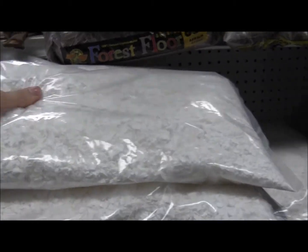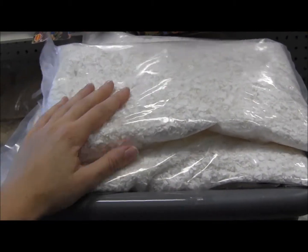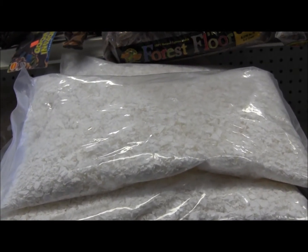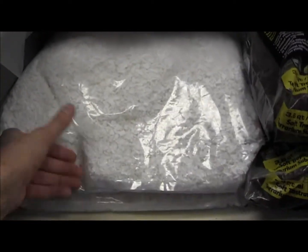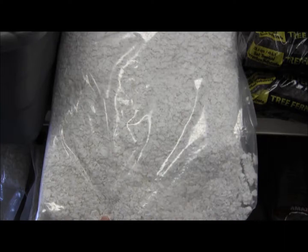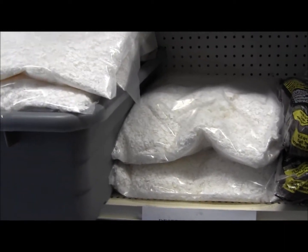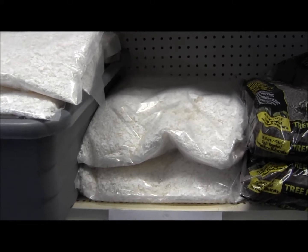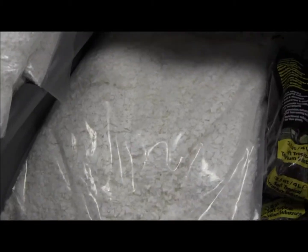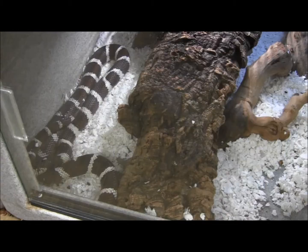We also carry our own kind of desert snow. This stuff is great for keeping colubrids on, North American colubrids, such as king snakes, corn snakes, those kinds of critters. And then here's a 16-quart bag of the desert snow. Now these bigger bags here are perfect for 36 by 16-inch cages, 48-inch cages, 2-foot by 2-foot square cages, basically anything over a 30-gallon tank. This is going to provide you with either just the right amount of bedding or more than enough.